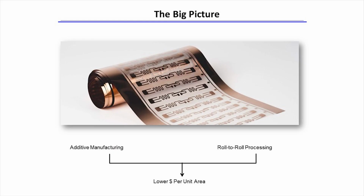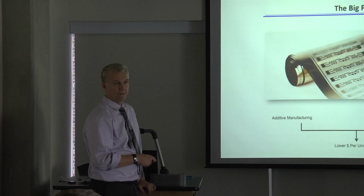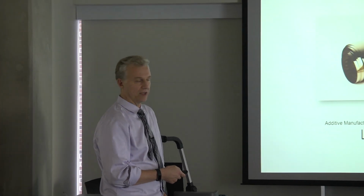And so the big picture in my mind is that we combine additive manufacturing with continuous roll-to-roll processing to achieve lower cost per unit area. But of course, it's not just about cost. It's also about the new kinds of form factors you get when you put electronics on flexible substrates. So those are the big drivers for this area.